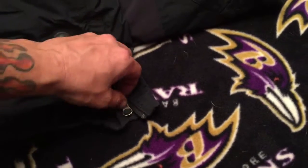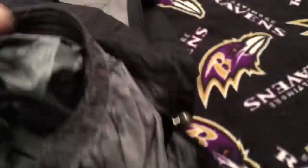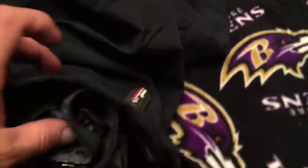It does have some zippers here on the side, so when you're putting them over top your boots. And what's cool is there's latches inside the pants here that will attach to your boots. So you see that latch right there? That'll actually go on your boot string and stay to your boot.